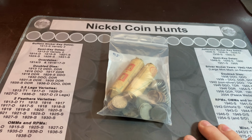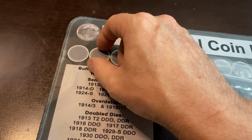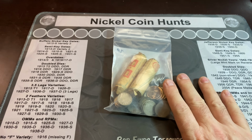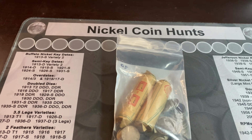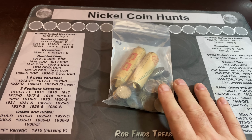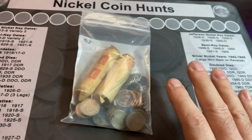And for this hunt, my plan is to separate the coins by Jefferson nickels, buffalo nickels, and Liberty Head V nickels. And after we do that, we'll go through them one by one off camera, and I'll go ahead and get them sorted by year and mint if there's different mints. And then, of course, we'll check for any possible varieties.